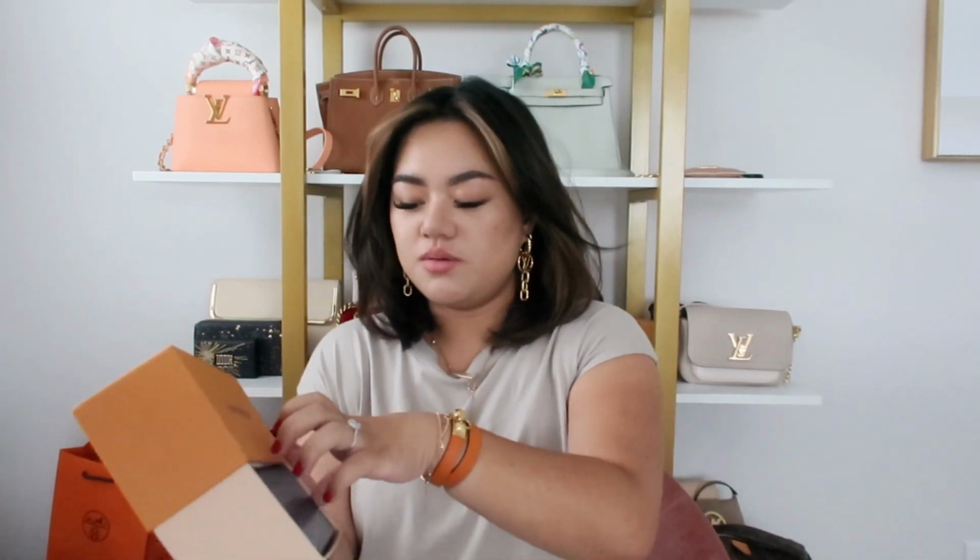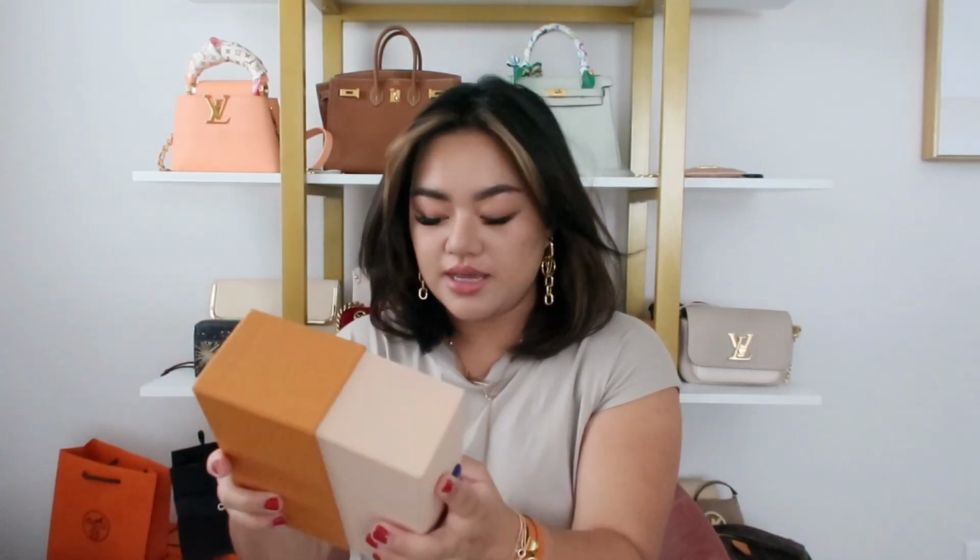And I just love the chain detail and the subtle LV. If you're not really close to me or if my hair is down, you can't really see it. It just looks like a gold earring. I really like that. Okay, second item came in this, and if you know Louis Vuitton, you're already familiar. The blue leather case right there.